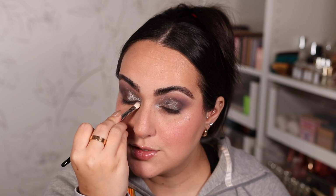Back with the shade Foggy on a skinny blending brush. This is the color we use for our transition shade. And I'm going to smoke out my lower lash line with it. All I'm doing next is adding a royal purple eyeliner to my waterline. This is an old one I have from Makeup Geek. It's called Royal and it's like a royal purple shade, but any purple eyeliner will do. So let me put on some mascara and show you the final result.